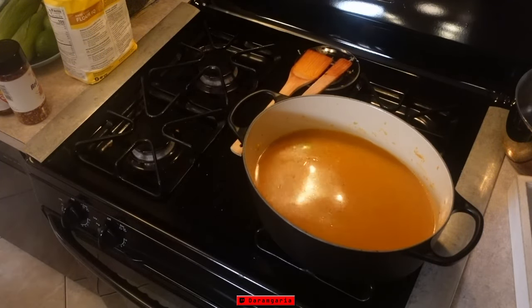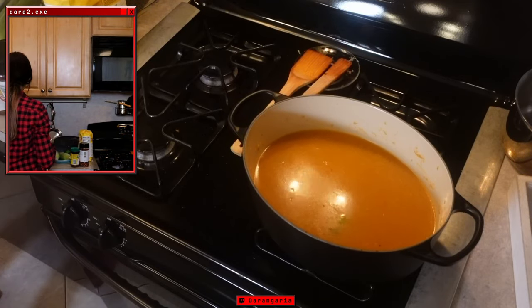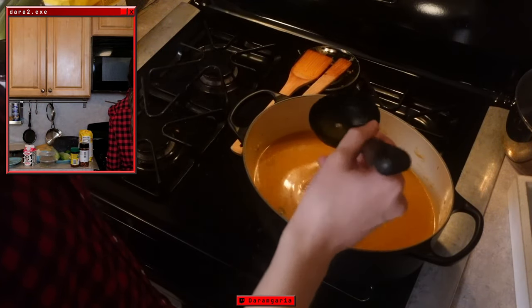I actually do want to sip it. Let's give it a taste. I am curious to see how it came out. You guys think we should give it a little sip? Let's give it a little sip, skis. And so it should be lacking in salt at this stage because again, we haven't added in my actual chicken bouillon powder.